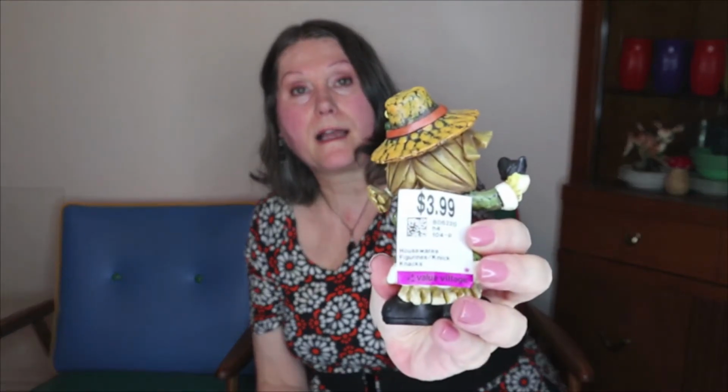Now the thrifted things. I've got this little figurine of a scarecrow lady with a little crow. And I think by the looks of her, she's probably from the 70s. She's made out of really hard plastic, very hard, and quite heavy for her size. And she was $3.99. The thrifted things all came from the Value Village at Lansdowne and Bloor.